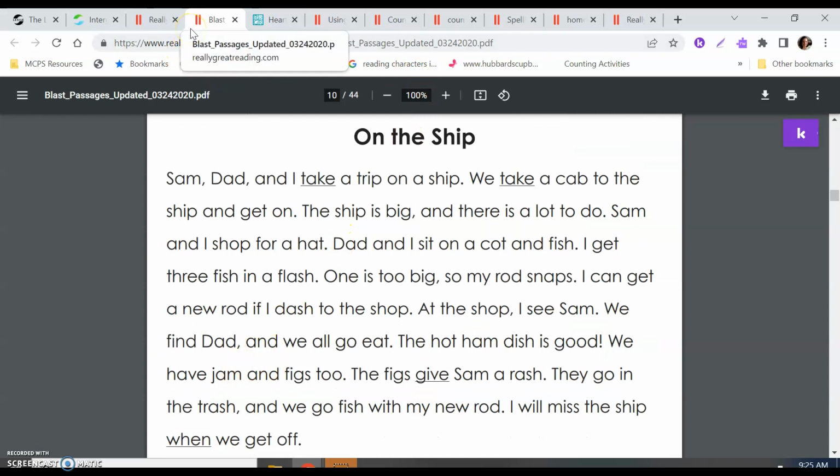And decodables, for my parents, decodable passages are different than just a regular passage out of a book. Because in a decodable, the only skills that are within the passage are skills that have already been explicitly taught for our students. So there's no gotcha here. Our students have been explicitly taught about the short A sound, about the sounds for each consonant letter. This one has a focus on the digraph SH.